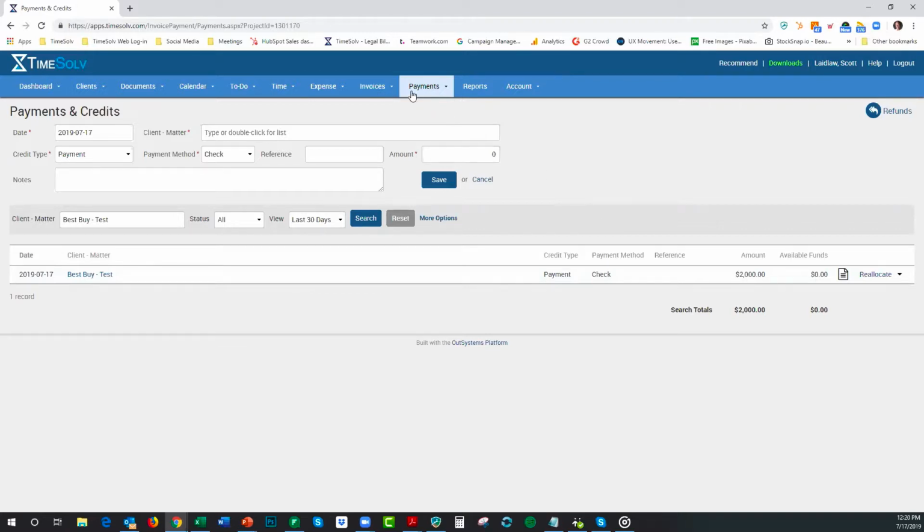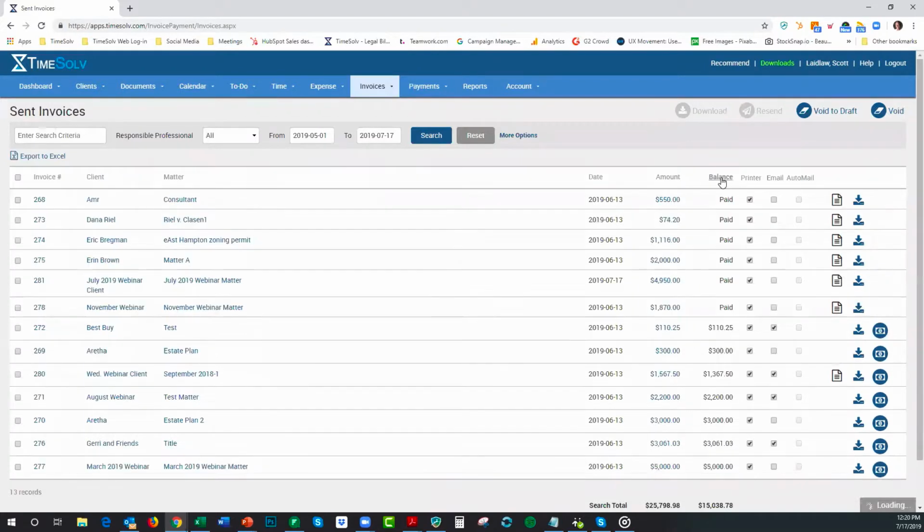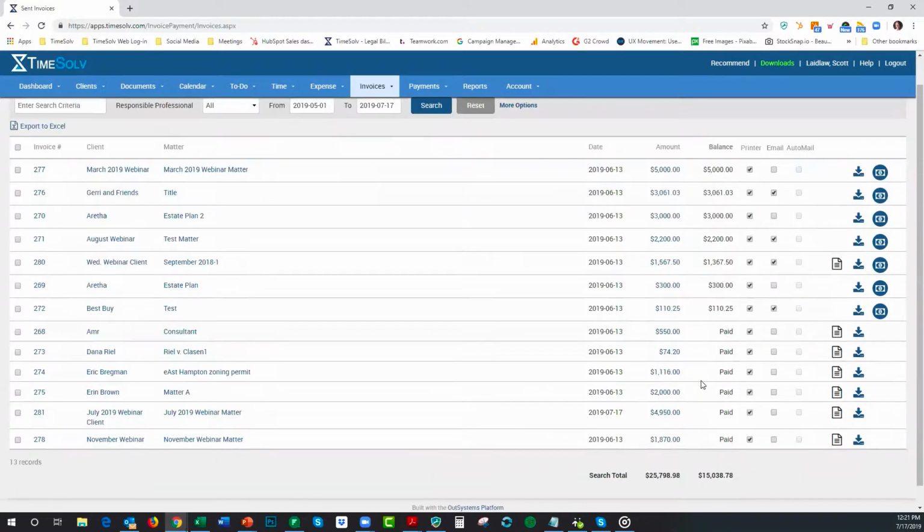But most importantly, it's going to make sure that your accounts receivable is accurate. We have reports you can run on the accounts receivable of what invoices are outstanding. What I like to show people is to use this sent invoice screen as your running AR report, simply by sorting by the balance. If I click on it once, it's going to show me my paid invoices first. If I click on it again, it's going to reverse the order and show me the biggest outstanding balance that I have by dollar amount, and it puts these paid ones down below.